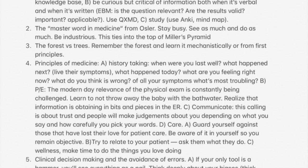Lastly, a couple of other things I always ask if it seems a little bit complex and difficult to sort out is, what do they think is wrong? And lastly, of all their symptoms that are troubling them, what's bothering them the most?